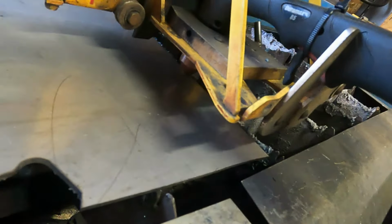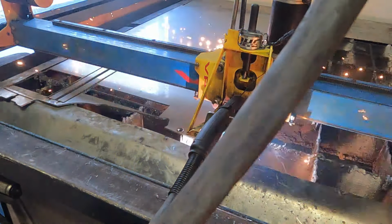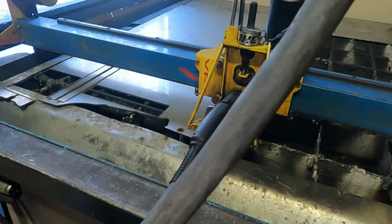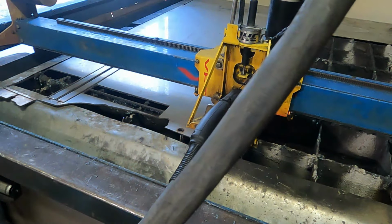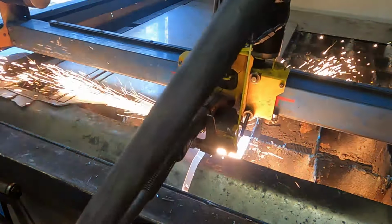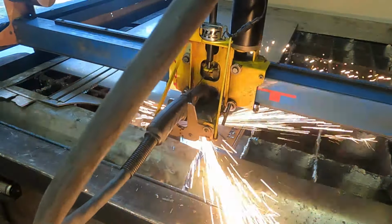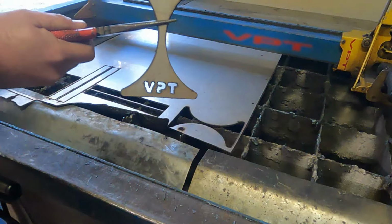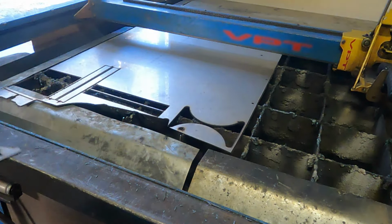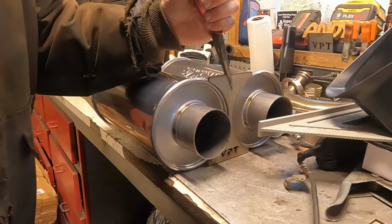And we're just watching a dry run here now, just to make sure everything is going to fit where I want it to fit and do what I want it to do. Like that. You guys see?